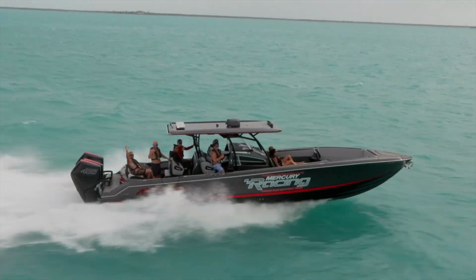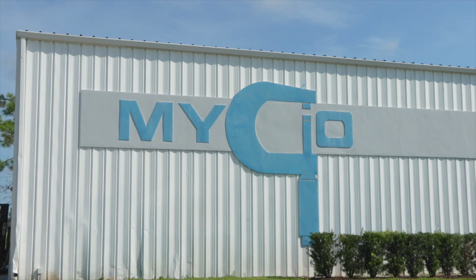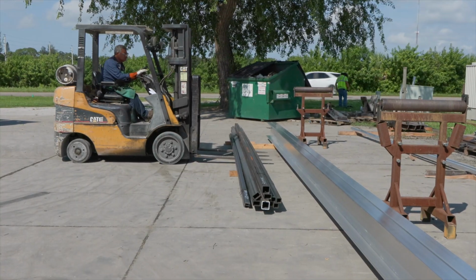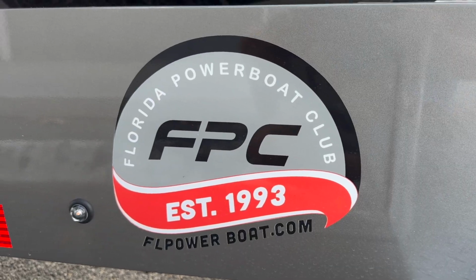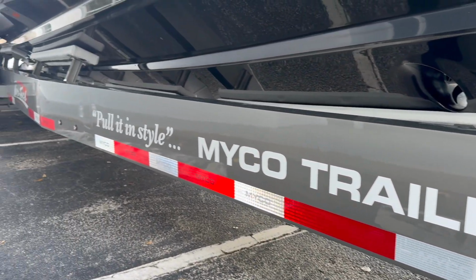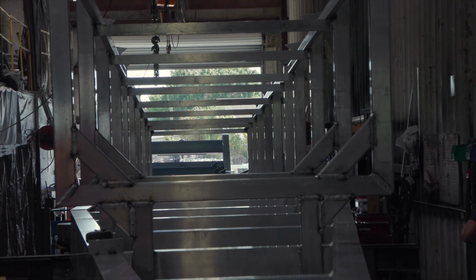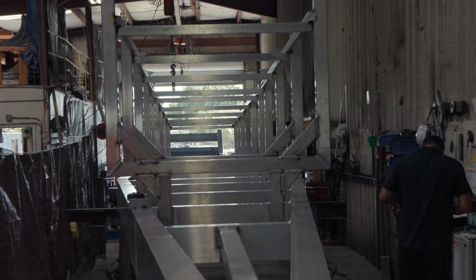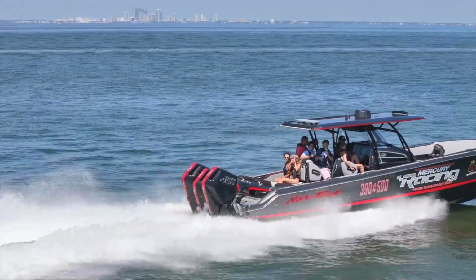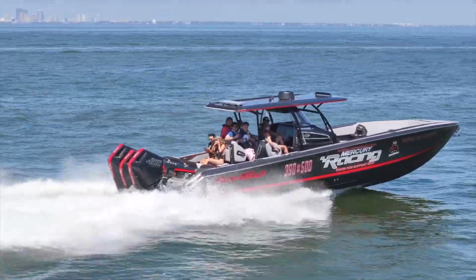But in the meantime, remember, we do need a trailer to pull this boat around. Of course, we've gone to our friends at Myco Trailers in Bradenton, Florida. So for our next episode, we'll do a full build feature on the Myco trailer, triple axle aluminum trailer with a lot of features. It's all right here on our YouTube channel as we continue coverage of our Nortec 390 500. That's right, the 500th Nortec 390 ever built. We call it the King of Clubs.